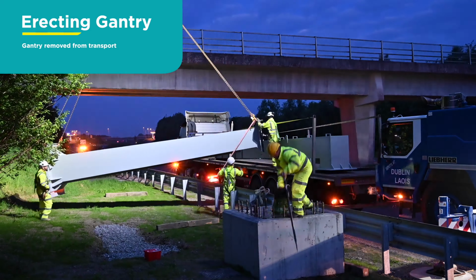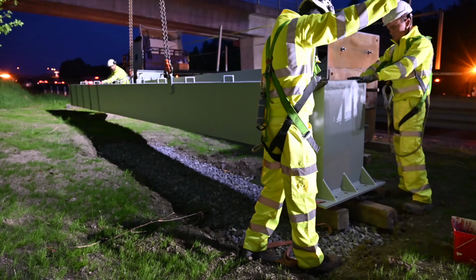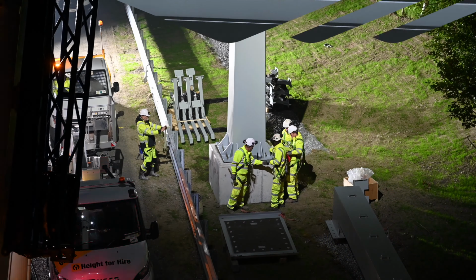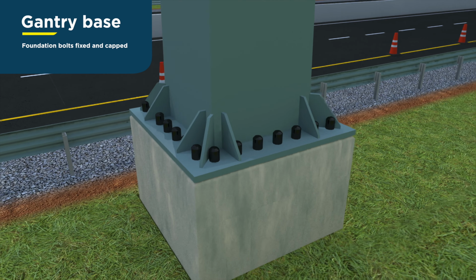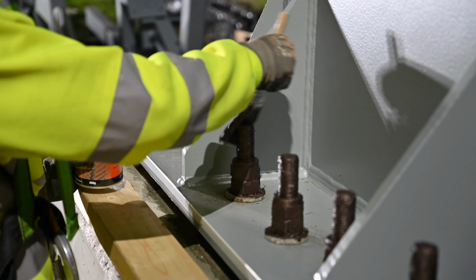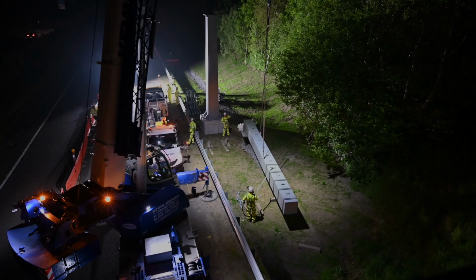Under carefully managed traffic conditions, the components were delivered and installed following a systematic approach. 1. The gantry leg was positioned and secured. 2. Anti-corrosion measures were applied to all fixings. 3. High-flow, non-shrink grout filled any voids under the base plate.